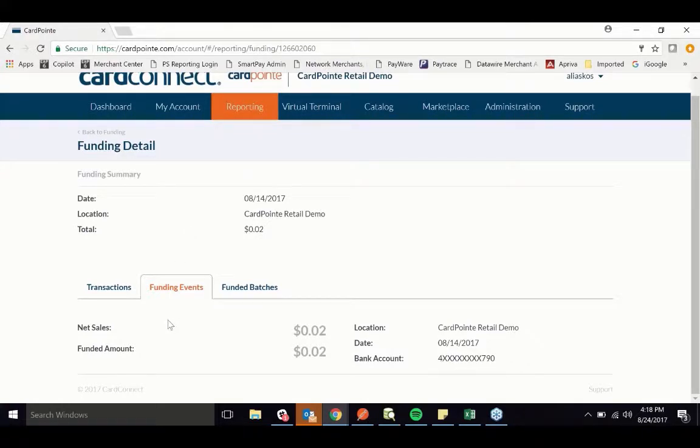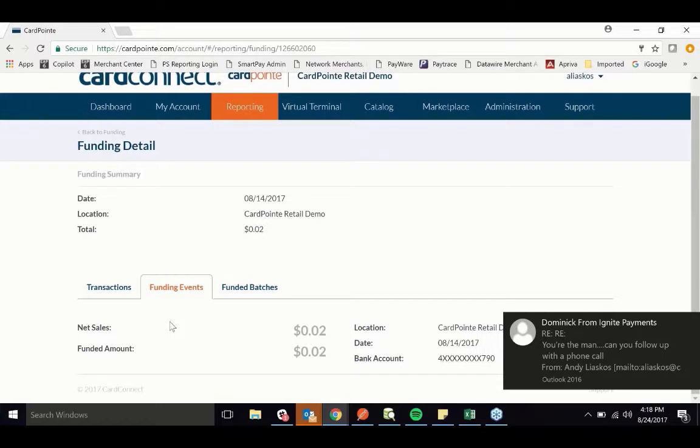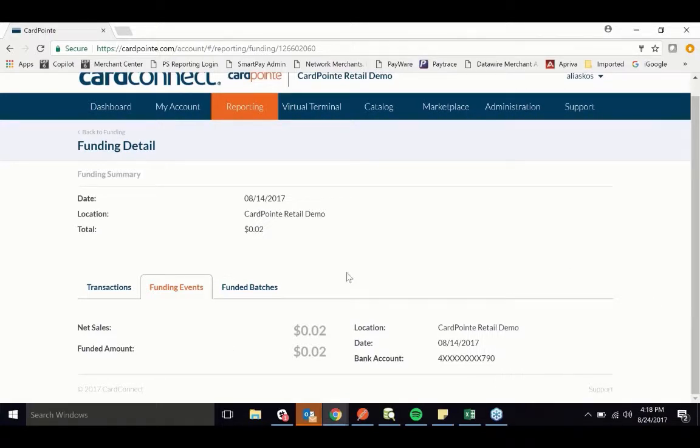The funding events are going to tell us what our net sales were and if there were any fees or debits or anything like that. So it's going to give us our net. If fees were charged, like on the second business day of the month, it'll display that here, then giving us what our gross deposit would be.